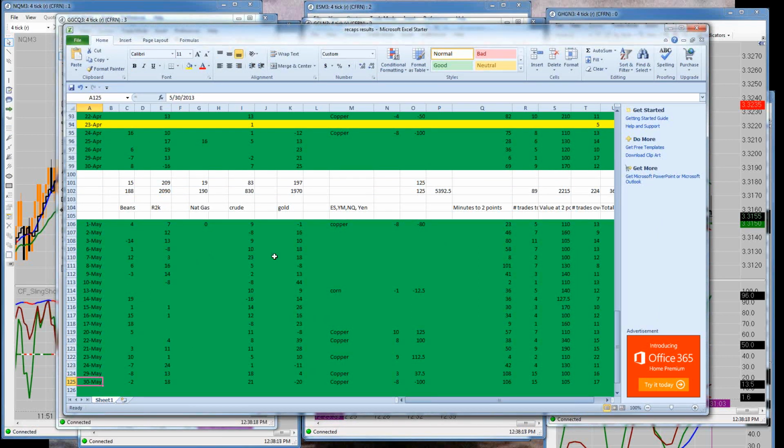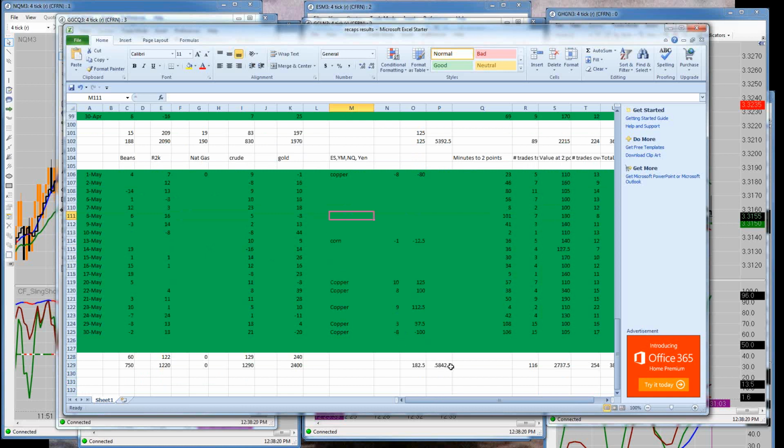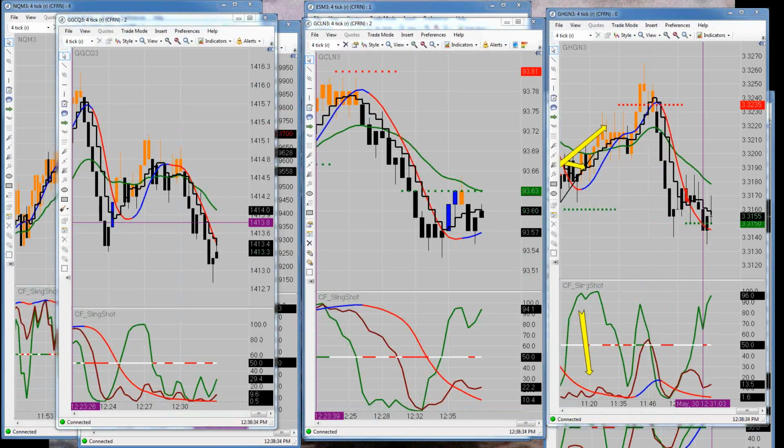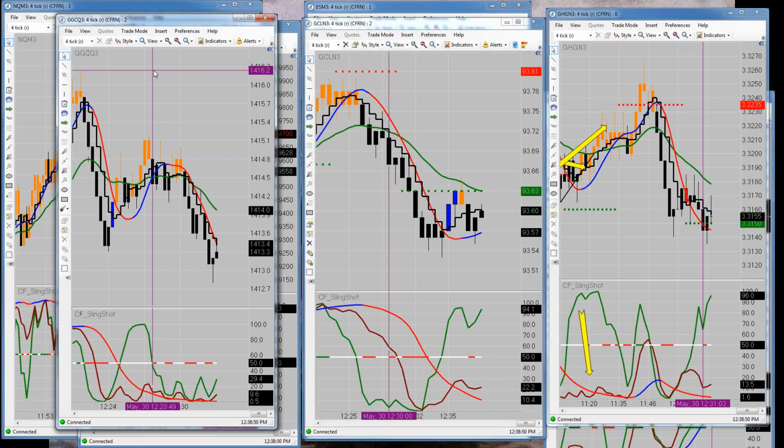Yeah, we're at 20 days and $5,800. So if you divide 58 by 2, what's that? $290 a day roughly is what we've averaged. Okay, so we've averaged more than 2 points a day. We've averaged multiples of 2 points a day. That's our goal.